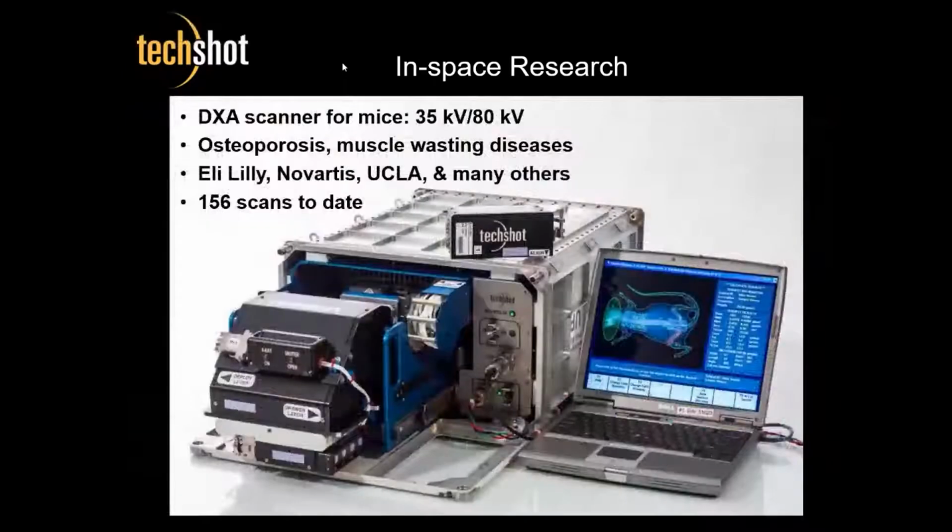Couple of quick examples. So right now aboard the station, we have this X-ray machine from ICE. It's a DEXA scanner. You can see some of the companies and universities that have had us do research in space for them. And again, these are conducting bone research studies, muscle wasting studies to help us thrive in a fractional gravity or a zero gravity environment.